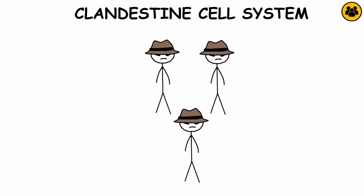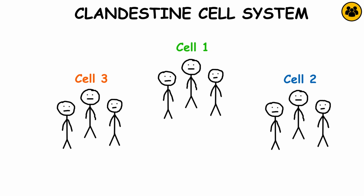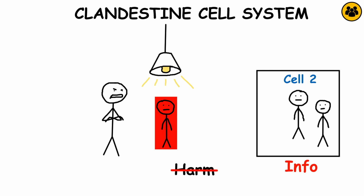Clandestine cell system. This one is the organizational structure for spies that abides by the need-to-know doctrine, making it difficult for the enemy to catch the members within it. It consists of the creation of different cells, with each cell consisting of a relatively small number of people who know little to no information beyond their cell. This limits the harm that can be done to the organization as a whole by any individual cell member that is either defecting, under surveillance, or being interrogated.